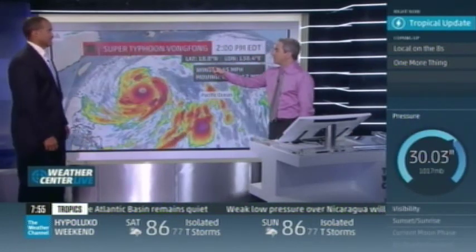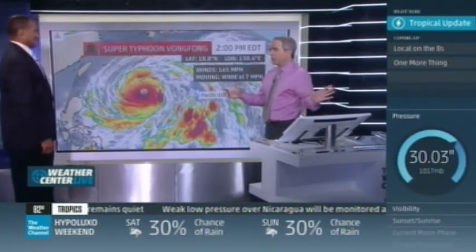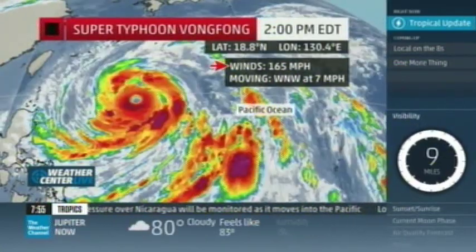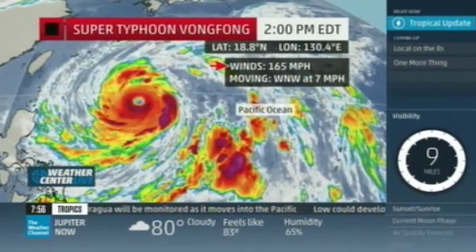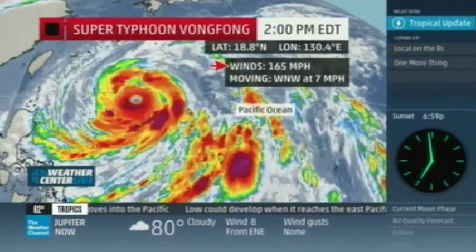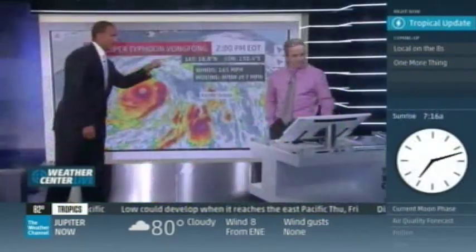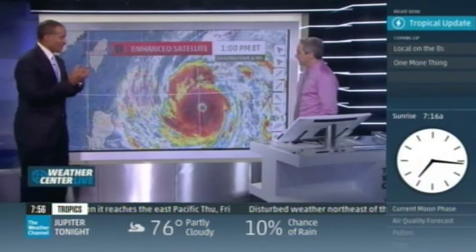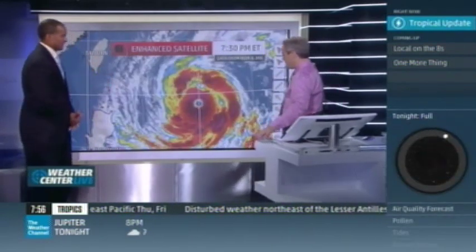Now let's have a look in the West Pacific with Vongfang. A lot of us have heard about this incredibly powerful typhoon, now with winds estimated at 165. Nobody knows for sure how strong it is. It's all done by satellites, but the idea is it's a Cat 5. That's good enough. And again, the winds estimated yesterday were even stronger than 165 miles per hour. It's almost difficult to even comprehend what a beast this is right now in the Pacific.